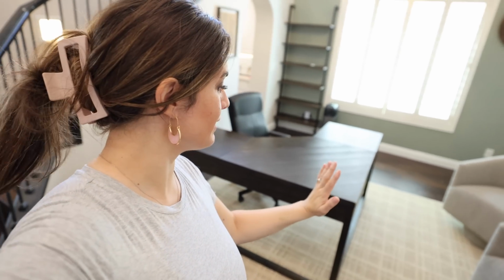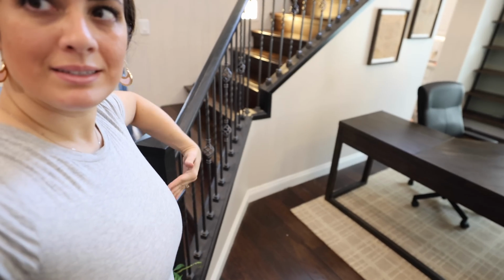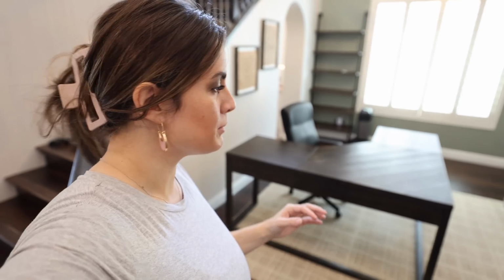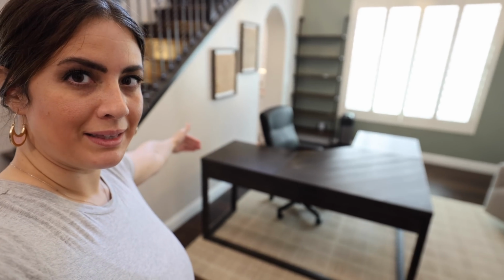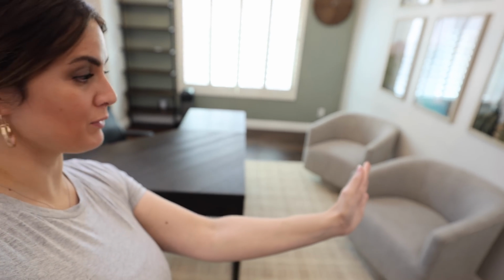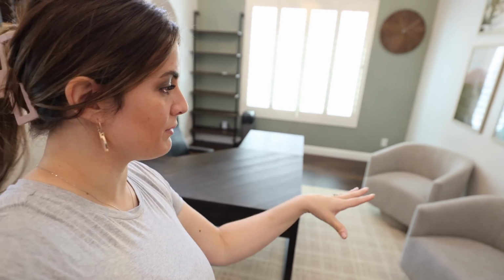So we're gonna have the desk like this. I like this because the stairway kind of kicks out, and so this space is a little bit less usable. And so we're kind of utilizing that space over here this time because we're able to kind of scoot it over. We still have a ton of room over here, like more than with the desk the previous way. And so we're actually gonna put these chairs like this.